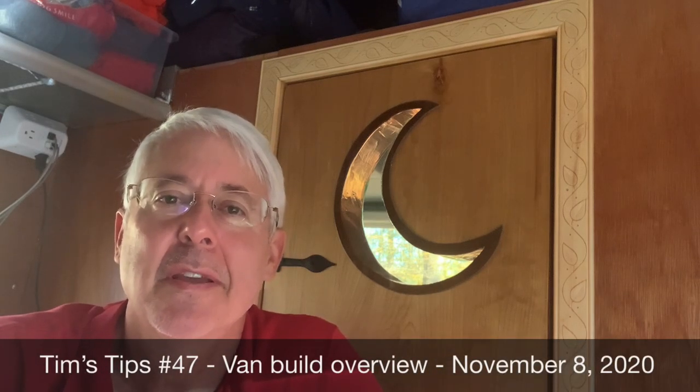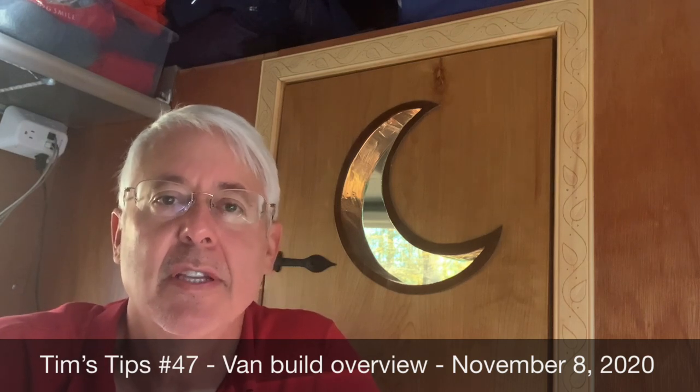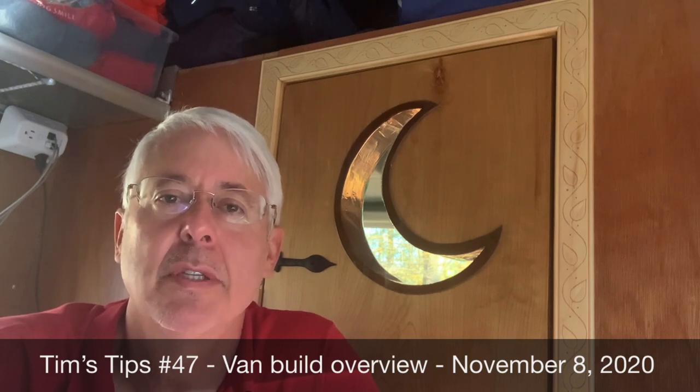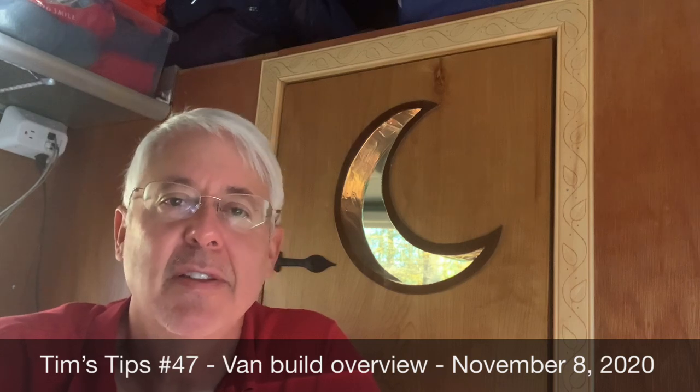We're going to show you the whole van build here. We're going to try to fit a lot of the key features of this van. It's totally different than anything that's in the world. It's unique, and I'm going to show you the advantages and possibly disadvantages of it.